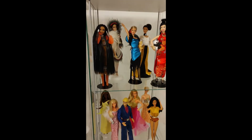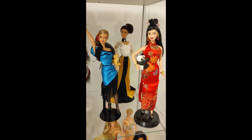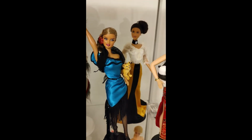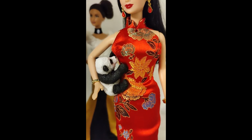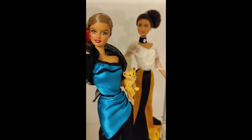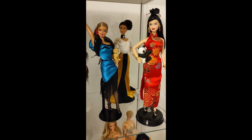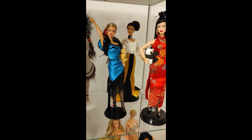Then, last but not least, I would like to show you my Dolls of the World collection, which includes three of the Passport dolls from 2011: the Chinese doll, the Philippines doll, and the Argentinian doll. So they didn't come with their original animals, so I bought separate animals for them, but I think that size-wise and look-wise they look so cute and they fit so well in the dolls' hands that I'm really glad that I got them, because I love the animals for this series, and I think that they add something extra to the dolls, so I really wanted to buy these two animals.